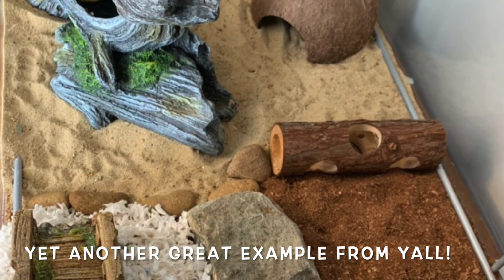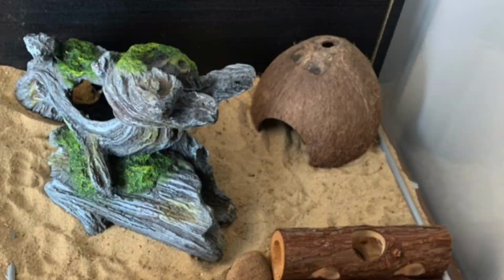And then last for this section is a sand bath. Now, I personally would say sand baths are an essential for your hamster, because my hamsters love them. Like, love, love, love them. Rhino loves his sand bath, and he uses it as a toilet. Fun fact. So your hamster uses a sand bath not only to clean themselves, but to dig and to play in.